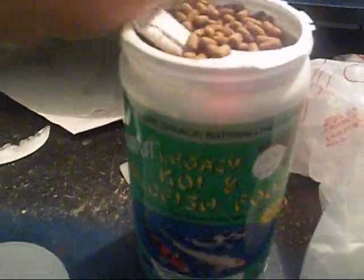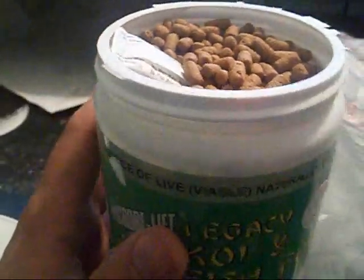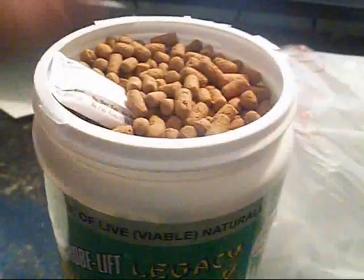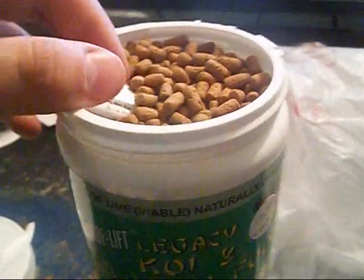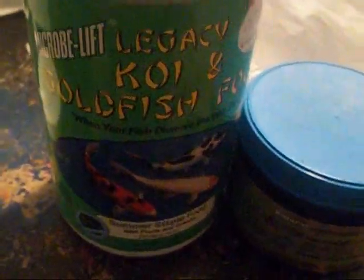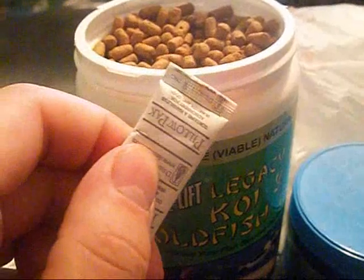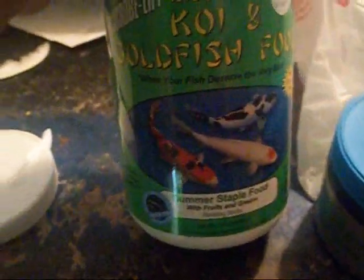I keep telling Dustin to get the stuff, and he doesn't get it because he's trying not to feed his goldfish. And I understand that because he's got the algae problem. The more food he puts in there, the more algae he's going to get. He wants the goldfish to eat the algae. But anybody that has goldfish or ponds or koi or whatever, I recommend this stuff. This is the new Legacy Spectrum koi food. This is probably better than New Life Spectrum. No lie. It's as good, if not better. And it's got a little moisture package, so any moisture that gets in there gets absorbed. Doesn't ruin the food. This is a summer staple. They've got it for every season.